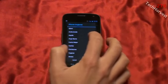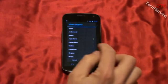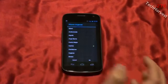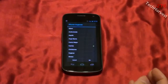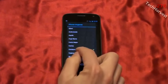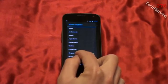The next one is Argo Navis. The next one here is Canis Major. Then we have Carina. Then we have Centaurus. The next one is Cygnus. The next on the list is Draco.